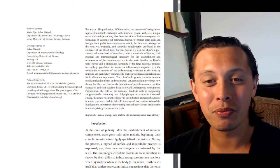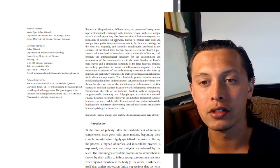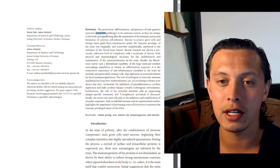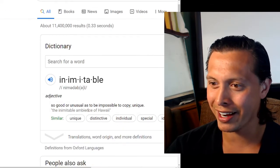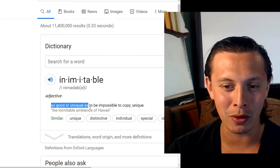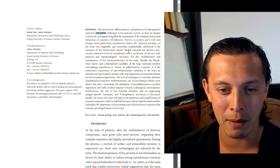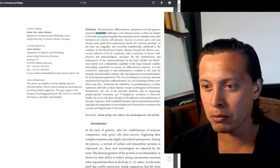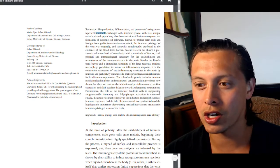So let's go. Summary. The production, differentiation, and presence of male gametes represent inimitable challenges. Okay, wait, one second. I actually don't know what that word means. So good or unusual as to be impossible to copy. Oh, okay. I'm learning language when I go over these as well. That was definitely not on the GRE.